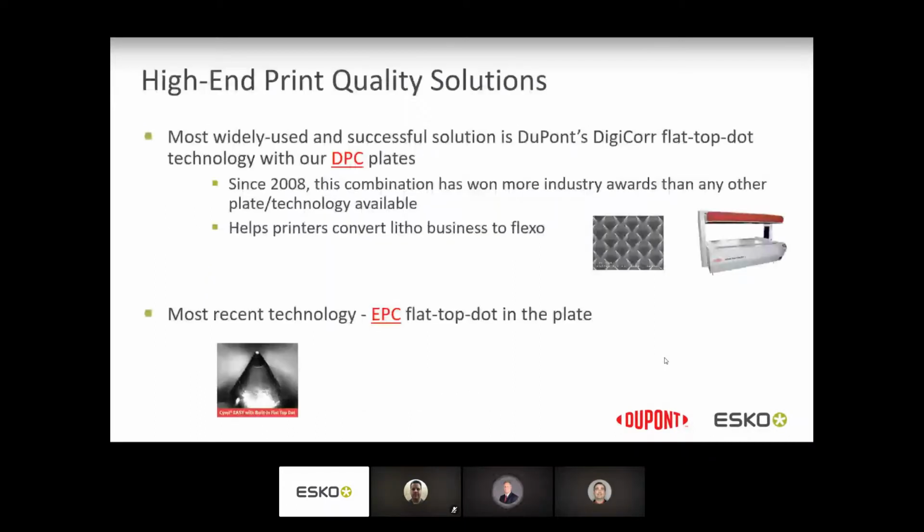So for the high-quality graphics, as I mentioned, DuPont's DigiCore flat top technology is by far the most widely used and accepted technology in the corrugated market. Since its introduction in 2008, the combination of DigiCore and our DPC plates has won more industry awards than any other technology or plate on the market then and even today. This has really made a step change improvement to help flexo printers convert litho business. More recently, DuPont has introduced our plate called EPC, which is our flat top dot built into the plate. And we have several customers using this 100% of the time for their high-end graphic requirements.